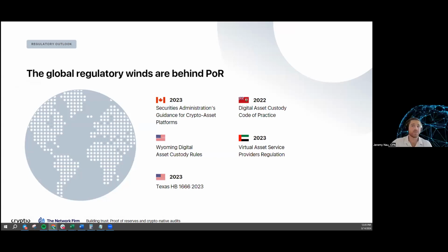Yeah, so there's been huge progress globally, especially after FTX, because of this. Really, the key point is getting visibility into the customer assets and liabilities, right? That's what they really want to know, and that is where the hole has been historically. So Wyoming in the US was actually the first state to mention proof of reserves by name in their enhanced digital asset custody framework that was released in 2021. It's not a requirement, right? But it was part of their enhanced, optional adoption package, if you're doing business in Wyoming.